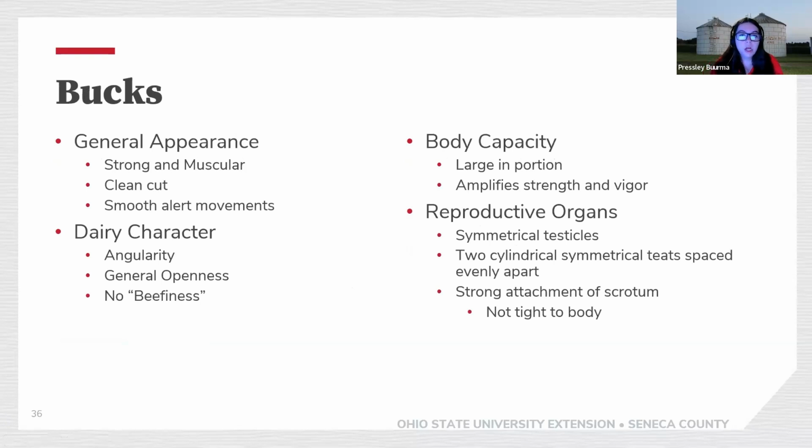So, with the general appearance, they're going to be strong and muscular, clean cut, and have smooth, alert movements. Very similar to what we talked about in the does. You want to make sure that they have free flowing movements. They're able to move without anything stopping them or any coarseness or struggling in their movements.